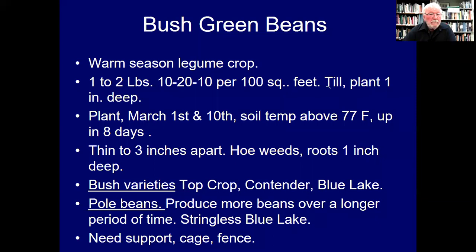But normally, we're going to say we plant on March the 1st, and about 10 days later, we plant another batch, so that when the first is ripe, we're going to pick them for a week or two, and then the next batch will be ready to pick. So in about 20 days, you'll have green beans.